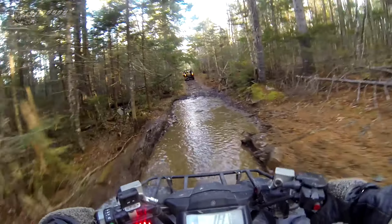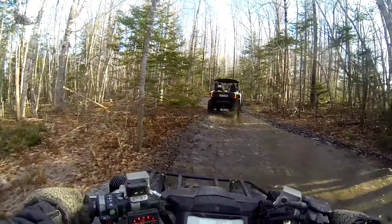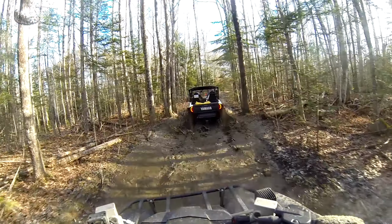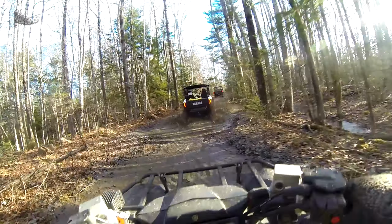Wasn't really necessary to put it in 4-low for that at all, but it's good to exercise on the bike. And I had a comment one time a while ago from a guy who was almost angry in the comments about how I should stop and put the ATV in neutral and then put it into four-wheel. You don't need to do that. Maybe you do with other models, with the Yamahas that I have experience with. There, I'm going to do it again.